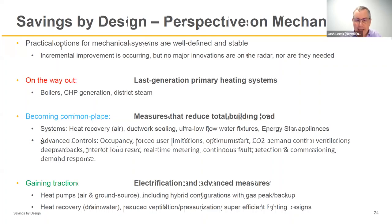Also reduced ventilation and pressurization of buildings, especially in the multi-residential space. A lot of that is tied to also having more airtight building envelopes and super efficient lighting designs. That's less of a carbon measure in Ontario, but driving down lighting power densities while still having great lighting for the occupants of the building.